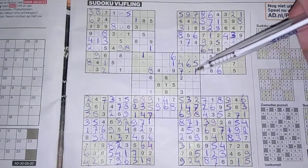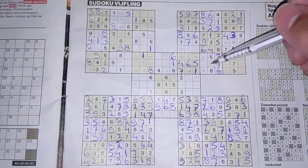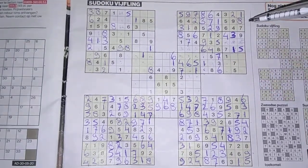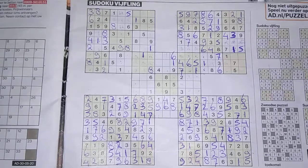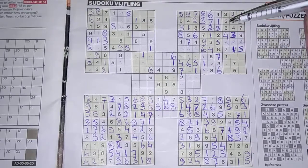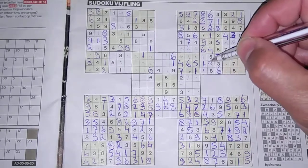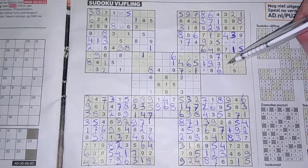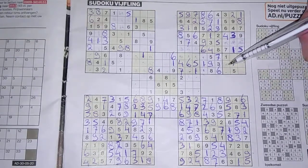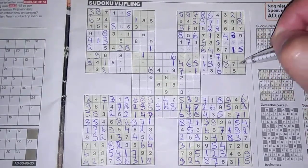1 in this row, 1 in the last row, so in the row between, the only two places for the 1 should be here or there, but I see here 1. No 1 there, 1 should be here. One box left in the middle column for the number 9, I believe. Yes, 9. Two numbers left in this row for the numbers 2 and 8. We have an 8 there, no 8 there. 8 should be here, and the 2 goes there.